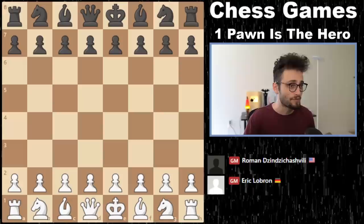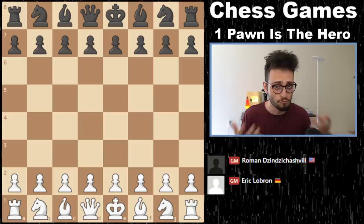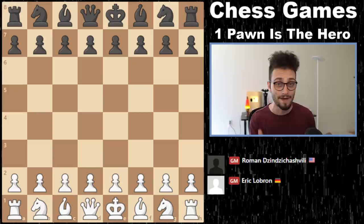The setting, we're in Mainz, Germany, actually technically Western Germany, in 1979. And the players involved are Eric LeBron, who at this time of the game is not a GM yet, and Roman Dzindzichashvili, who's a famous American grandmaster. Some of you might have heard of him, some of you may have not. And this game was decided by one pawn. It was an amazing game. Let's take a look.